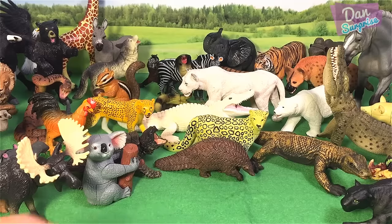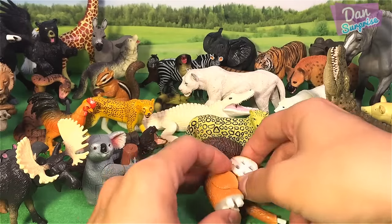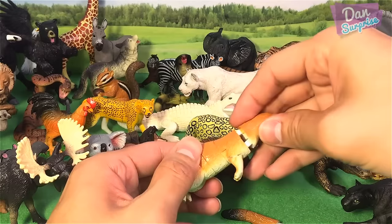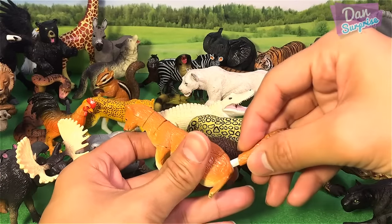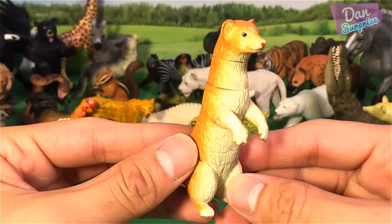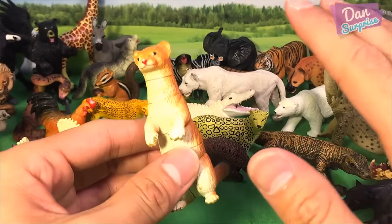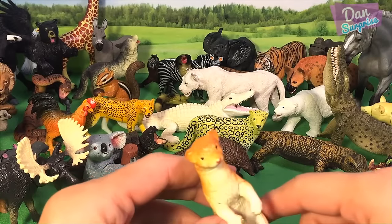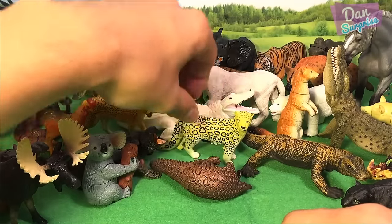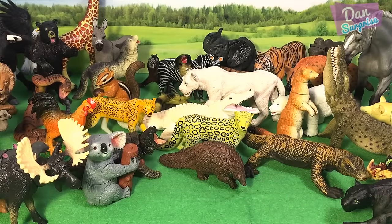Next one, let's see. What animal is this? This animal is a pretty, pretty ferocious animal, okay? Let's try to fix this one up. And this animal over here, it's a weasel, okay? A weasel is a pretty small animal, but it is able to take on different prey, which is much bigger than its own size, okay? Really ferocious animal. Next one, let's see.